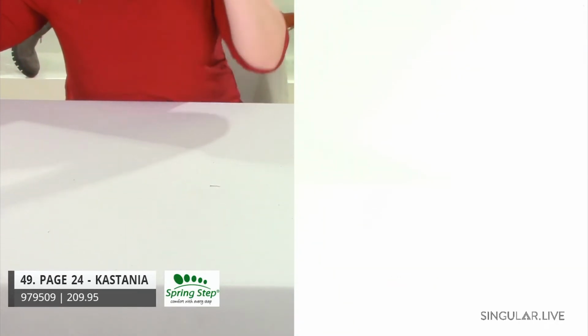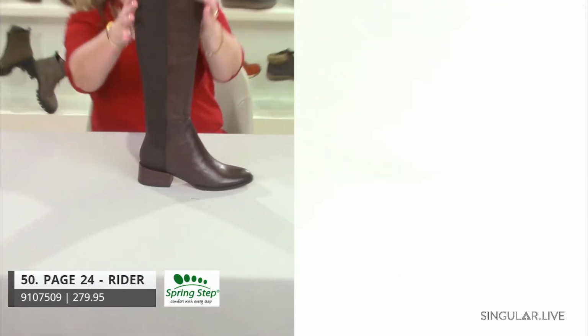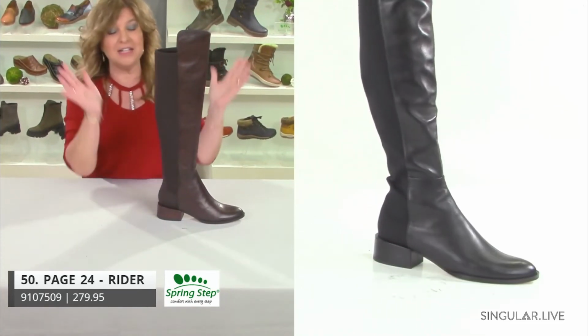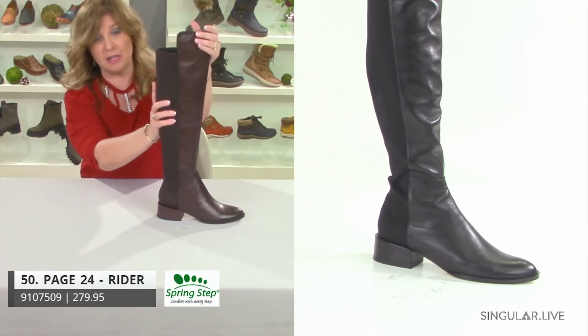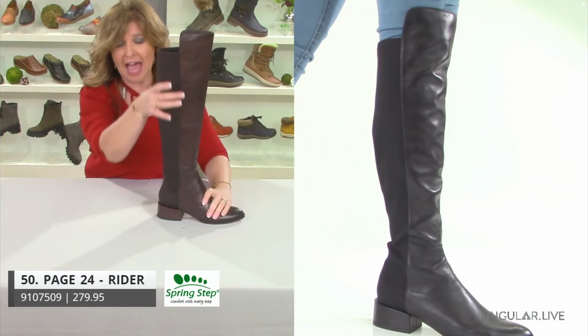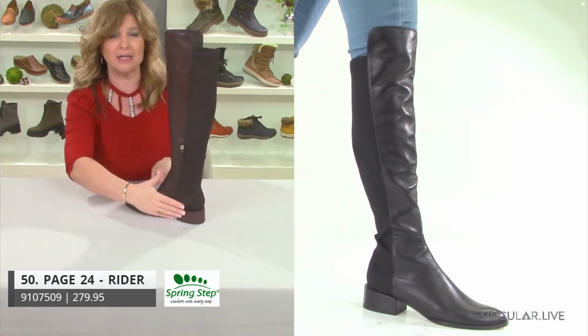Now, we are going to have to just zoom up a little bit because this next boot, her name is Ryder. And look at how tall. And I'm going to tell you the excitement about her. Number one, she is our Elite collection. So you could be assured that these leathers are just gorgeous. She's a half and half boot. So there's that really beautiful neoprene stretch.